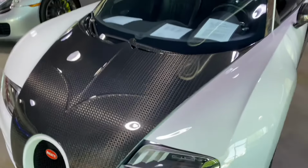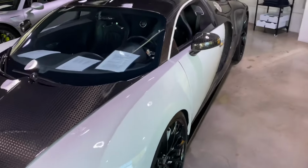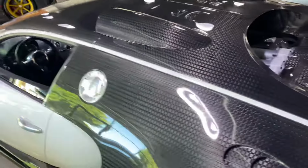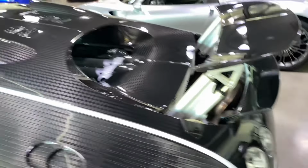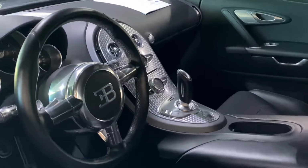That is really sick. At first I thought it was like Mansory, but it's actually not. It looks really sick though. This whole design in the back. And then look at the white in the back. And the wing is also up. Pretty, pretty sick. The pattern on the exterior is even on the interior.